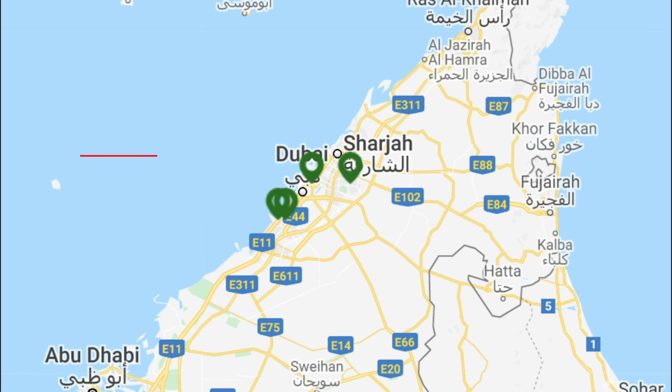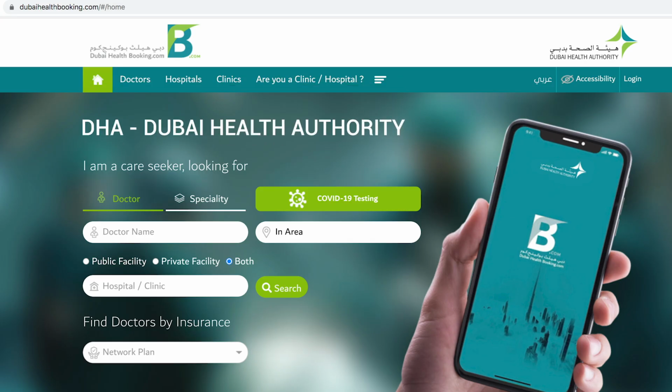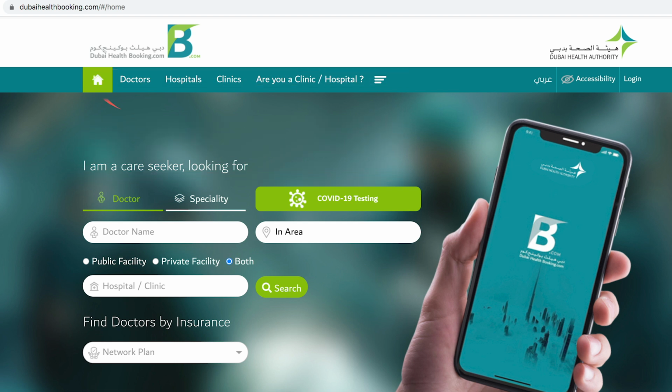The price is 150 dirhams if you present your Emirates ticket. The same 150 dirhams rate also applies to any DHA hospital or clinic across Dubai. All you have to do is to make a booking at dubaihealthbooking.com and present your Emirates ID. And number 5, it's time to fly.